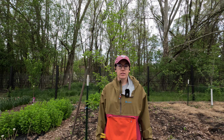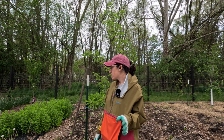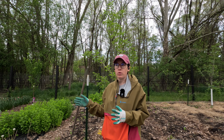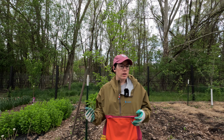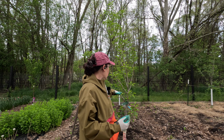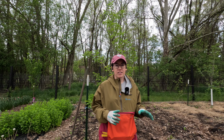Today we are in the orchard and I'm going to start by planting my first round of cut flowers. I have enough empty rows in between the trees that I'll be able to fit some of these annuals in, as well as in between the actual trees themselves. I'm gonna really maximize all of the growing space that I can.